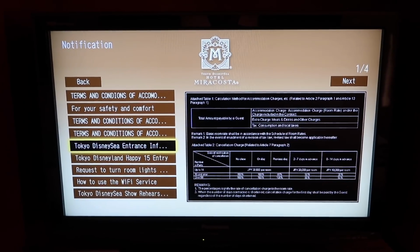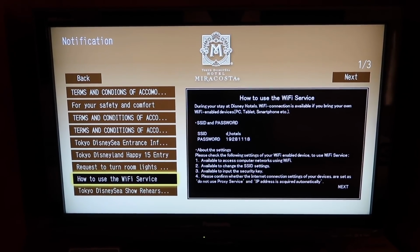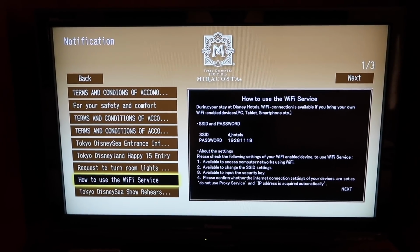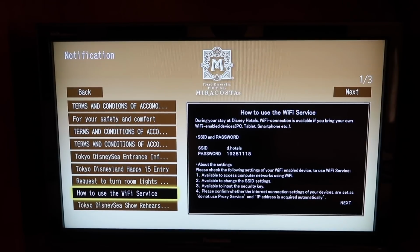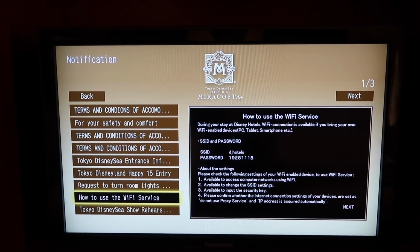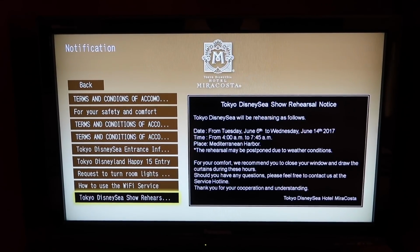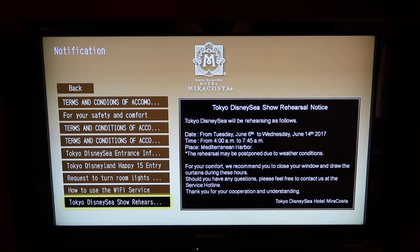It's going to be different for everybody, but look for the one that says how to use the Wi-Fi service. And then it's going to give you the ID of the Wi-Fi plus the password. You can see it there. And the password is Mickey's birthday. So 1928, 11/18.